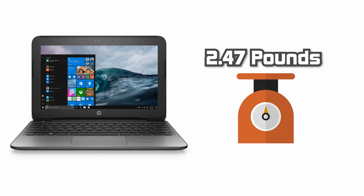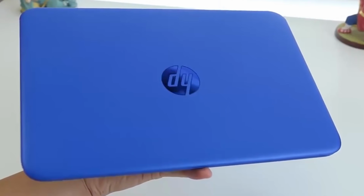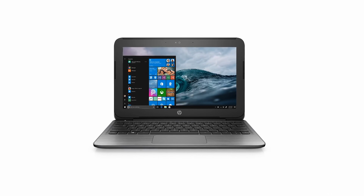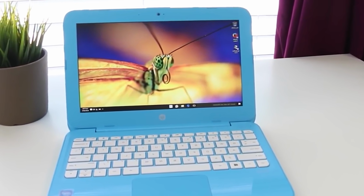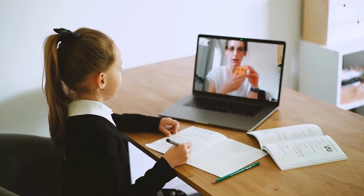The laptop is also a bit smaller than some of our options, but it's not small enough to be annoying, and it should fit just perfectly in your young child's hands. Just to note, the display on this one isn't fantastic. It does look very washed out compared to some of the other models we mentioned, and the webcam on it is pretty terrible. So if they're going to be doing a lot of video chatting or conferencing with teachers or that sort of thing, the webcam definitely needs some improvement.